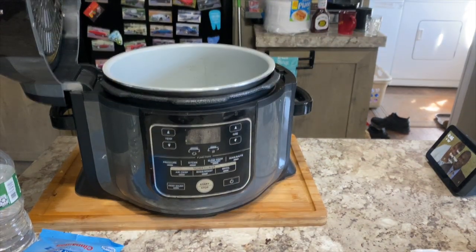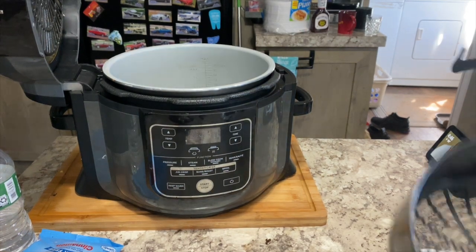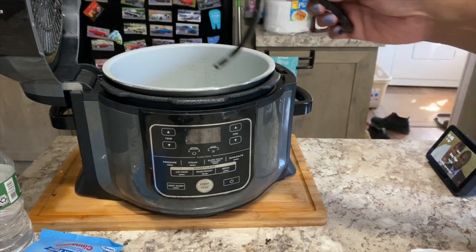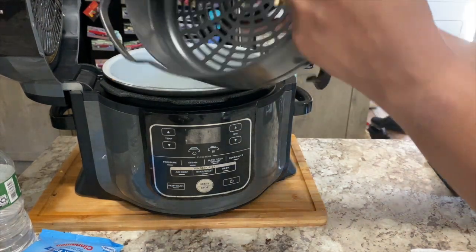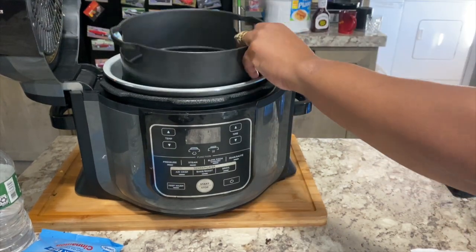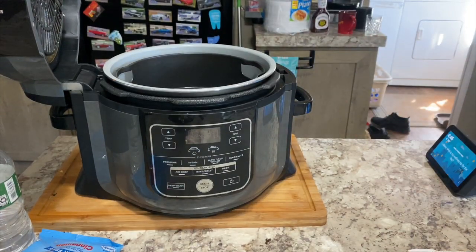Now, because we're going to pressure cook, we have to have the crisp basket, and it sits on this. So this, I take it apart to clean it. It just snaps in place, and that sits in there, okay?